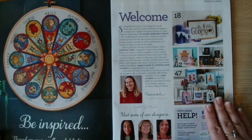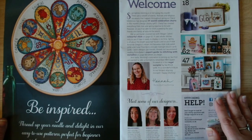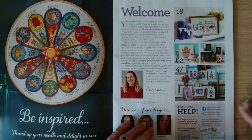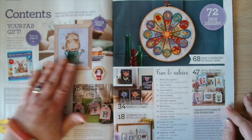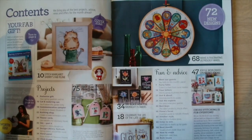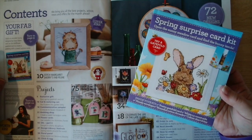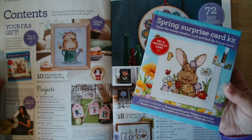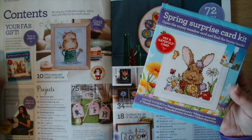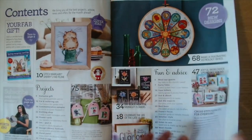So the first page, be inspired. It says, thread up your needle in delight in our easy to use patterns, perfect for beginner stitchers or more experienced alike. Then we have the welcome page, and then we have the full contents page. So it says in this page here, so this is by Fiona Baker. It says, stitch an adorable bunny designed by Fiona Baker and use the wildflower gatefold card to create a greeting with a sweet surprise inside. So yeah, it's a Fiona Baker. Nice.